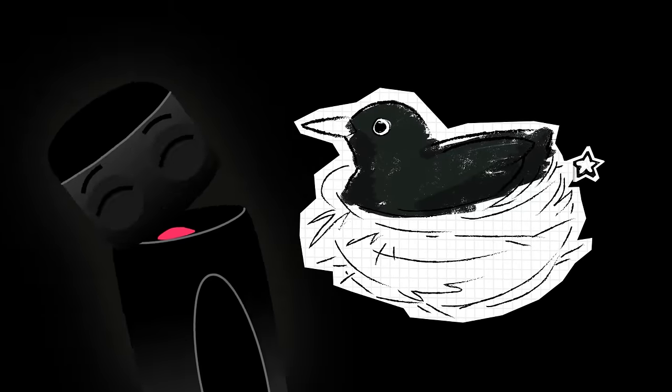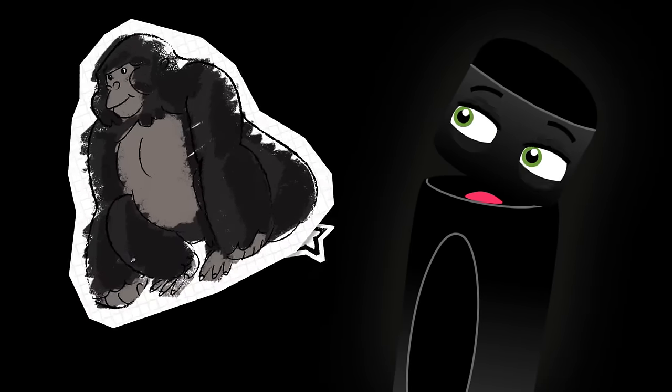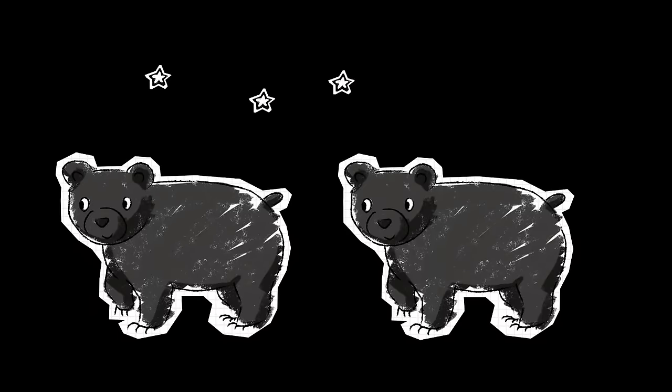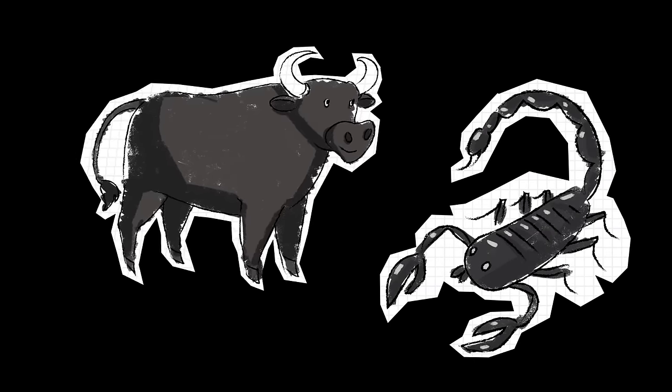Here's a black bird in its nest, and a black gorilla guest. Baby black bears, howdy all, and a black remote control. A black scorpion and a bull. Black is looking pretty cool.